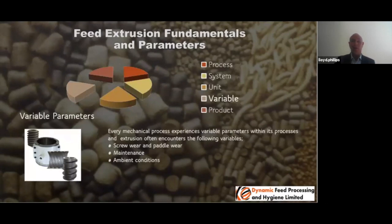If we turn our attention to the variable parameters, within each feed processing and manufacturing environment, one will be faced with variables that we all deal with. Screw and paddle wear should be scrutinized, as these will affect running conditions, product output, quality, and final density of the extruded feed. Good maintenance scheduling should be in place to ensure that consistent output and product quality is achieved.